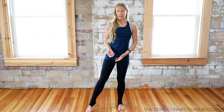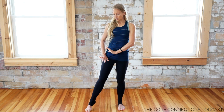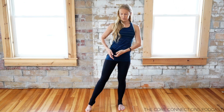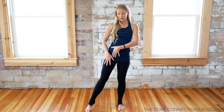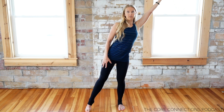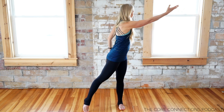And then you may notice that if you go to the other side, you may connect better, or maybe you don't connect as well on that side. And so just pay a little bit more attention to that. But if we start to really push through the toe, we're lifting up through, so we're getting some connection through the deep core, reaching through that opposite arm just to feel that full kind of spiral line. And then we can also add rotation.